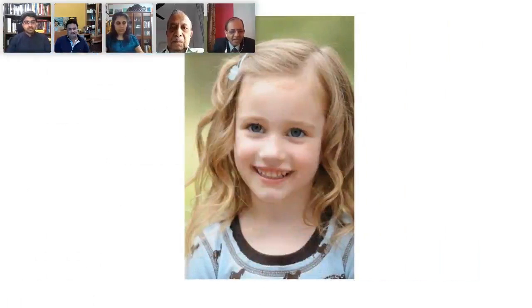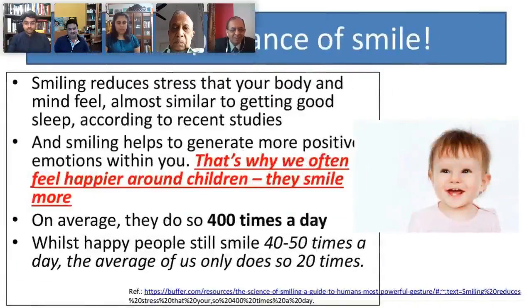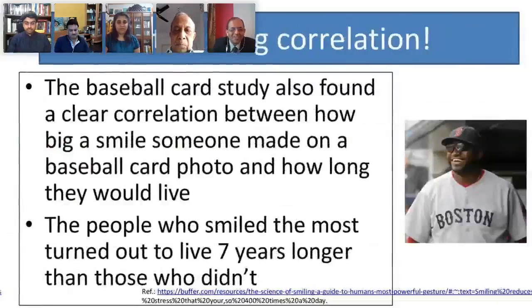You see this pretty child smiling, right? We all like it when children and babies are there, because they're all smiling and it makes us all happy. Well, there is a reason for that. Children smile up to 400 times a day as per studies. Happy adults smile 40 to 50 times a day. And the average adult smiles only 20 times a day. So you can imagine how depressed we guys are.